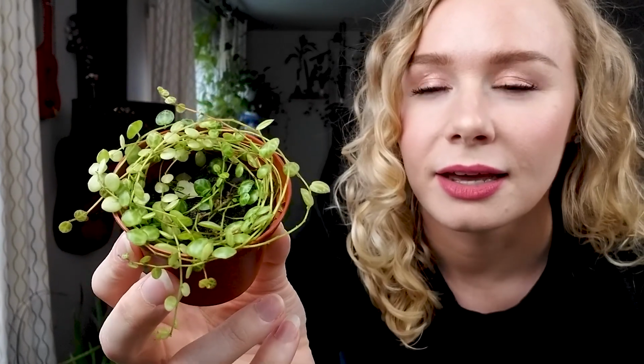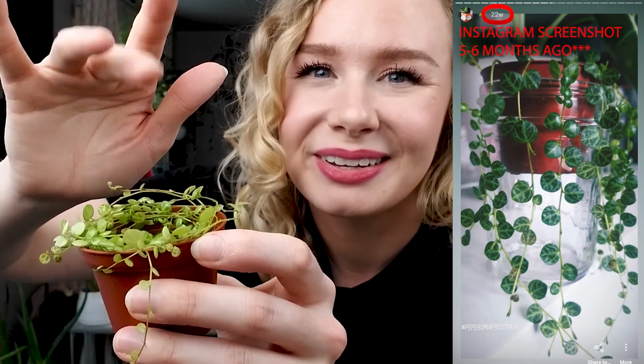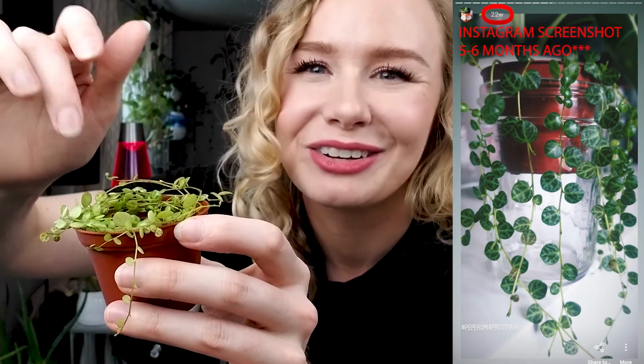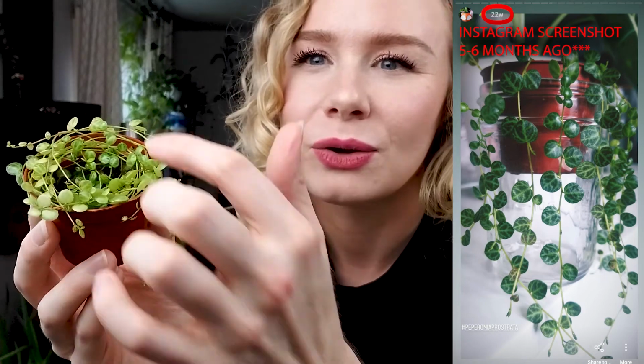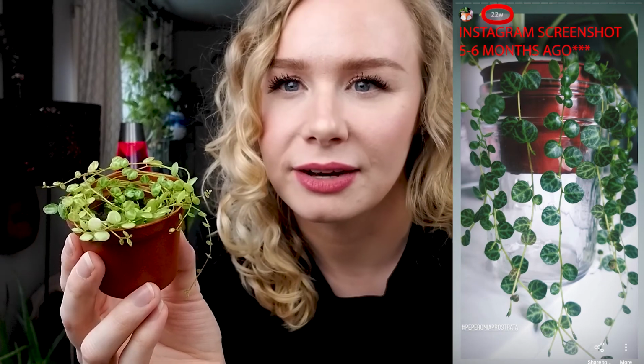I had to buy mine online, and I can't remember what price I bought it at, but it was a rooted string of turtles with just little bits of it hanging out on top. So all this growth right here has been since it's been with me for like a year now. One thing to note if you do want to get a string of turtles is to give it bright, indirect sunlight. I do have an east-facing window, and this sits right on the windowsill.